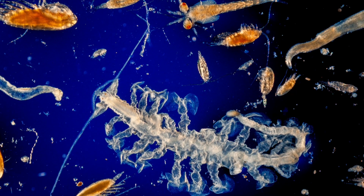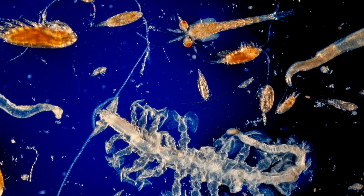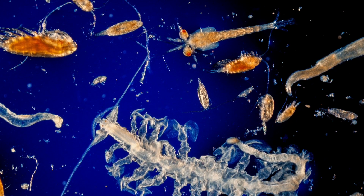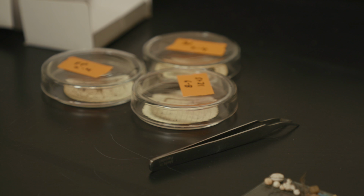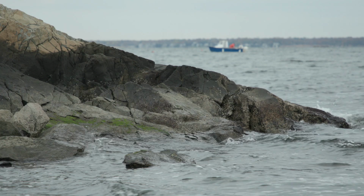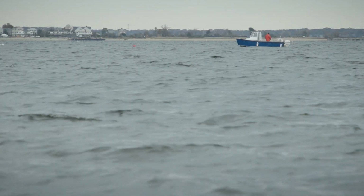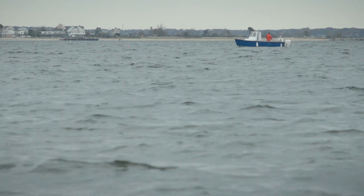Fulfer says more research is needed to determine whether microplastics are causing the decline in the zooplankton population. Still, she's concerned about how those small plastics are affecting marine life and humans. We eat seafood, and unfortunately, marine organisms are eating microplastics, and then we eat them. And so there's potential that we are ingesting microplastics when we eat our food.